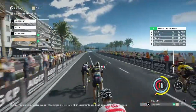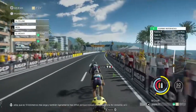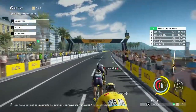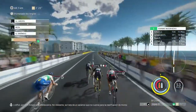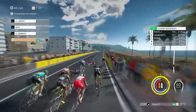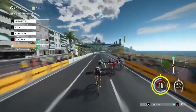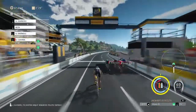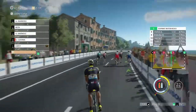We're now on the last lap. A lap that's 10 kilometers longer and also slightly more difficult because it takes in an extra climb. However, it's an ascent that doesn't count towards the mountains classification. You're not going to be able to attack for much longer.